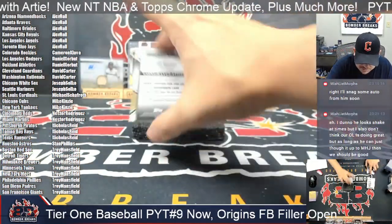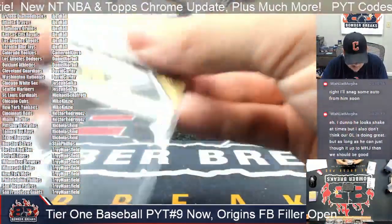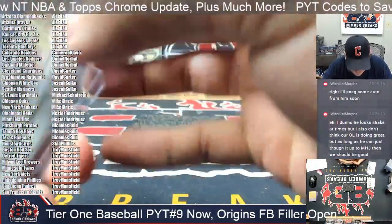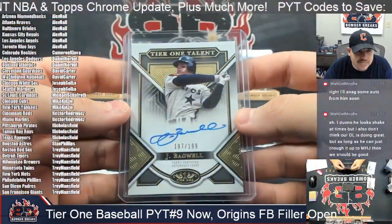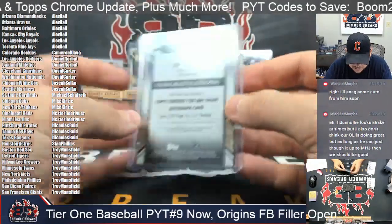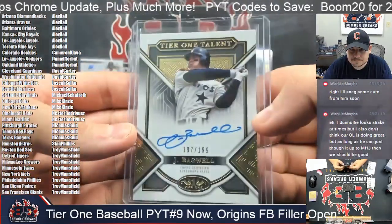And our last one's going to be for the Houston Astros. It's 197 out of 199. Jeff Bagwell. Tier 1 talent. Houston Stan, that is yours. Congrats out of 199. Jeff Bagwell. Man, a lot of Astros showing up on the break pad today.